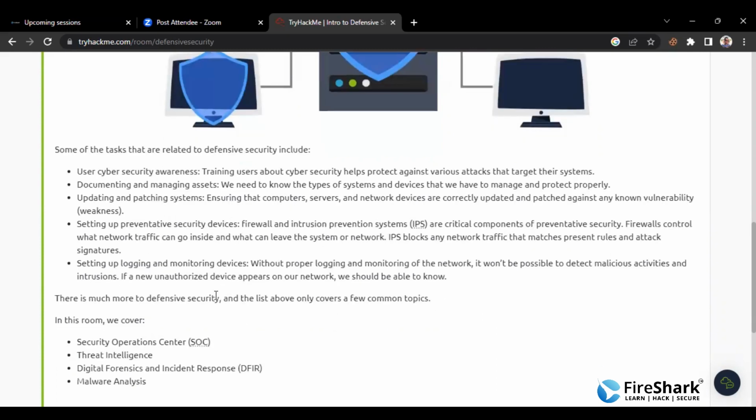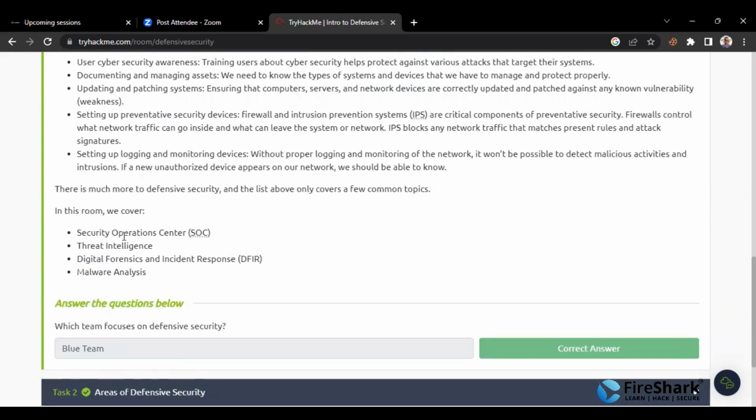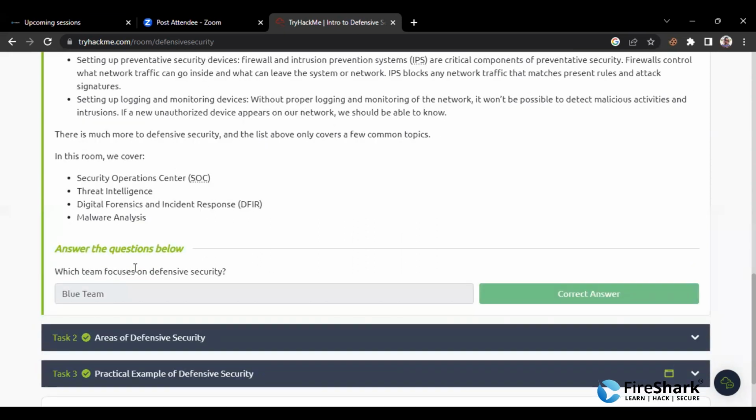There is much more to defensive security. The list goes on and on, but this is what we are going to cover in this room: security operations center, digital intelligence, digital forensics and incident response, and malware analysis. Our first question is, which team focuses on defensive security? As I said before, the blue teams mainly focus on defensive security, whereas red teamers focus on the offensive side of our network.